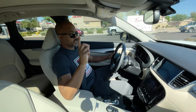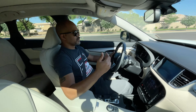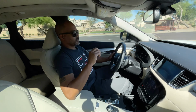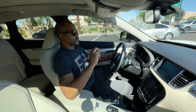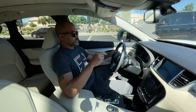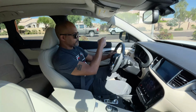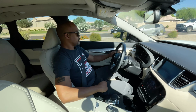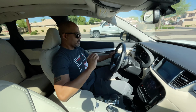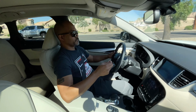There are some things that I really do like about it besides the interior. It's new. I love new. Major props to Infiniti for finally upgrading the interior, the infotainment center, the hardware, software. What is going on here with this car? Look at this guy. Anyway, props to Infiniti for doing that, because it was long overdue.